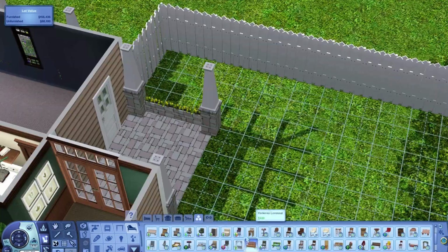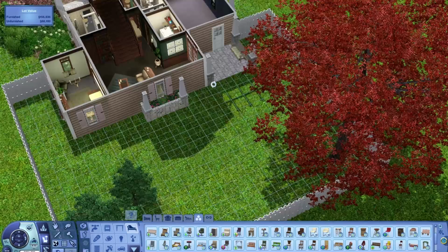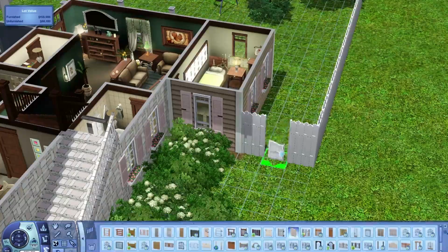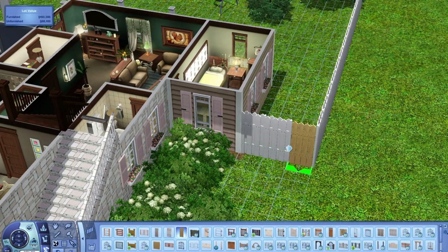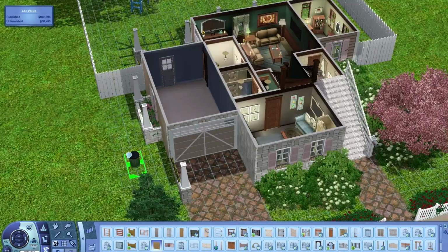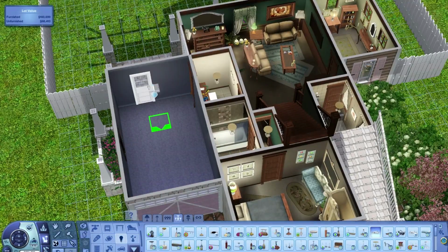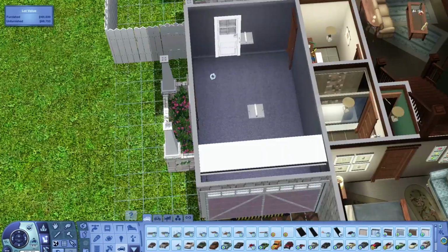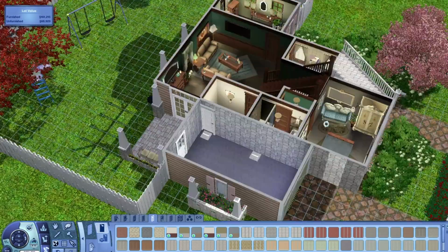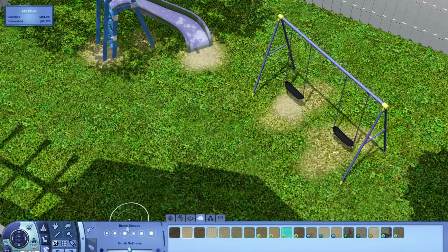So now here's the garage. The garage is just big enough to fit a car. I didn't want it to be too big. I wanted to keep it a little bit on the narrow side. I didn't want it to be a huge garage, so that's why it's a little bit small. Hopefully I have the parking space forward enough to where Sims can go through the garage and out the door if they so choose. I did try to move it forward, so hopefully.